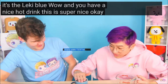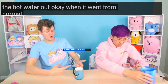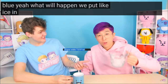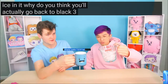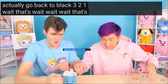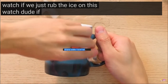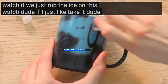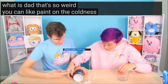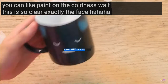This is super nice. Okay, wait, let's try something. Okay, let's pour the hot water out. When it went from normal temperature to hot water, it turned blue. Yeah? What'll happen when we put like ice in it? Wait, do you think it'll actually go back to black? 3, 2, 1. Wait, that's crazy. Hold on. Watch, if we just rub the ice on this, watch. Dude! If I just like take it, dude, what is that? That's so weird. You can like paint on the coldness. Wait, this is so cool. And now it's back, look at the face. Now he's back asleep.